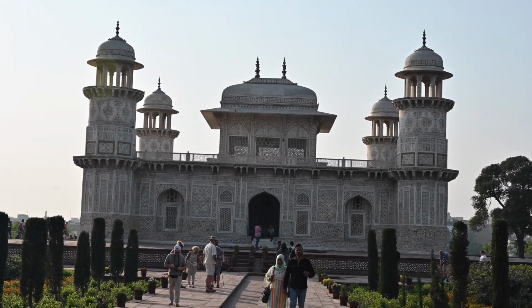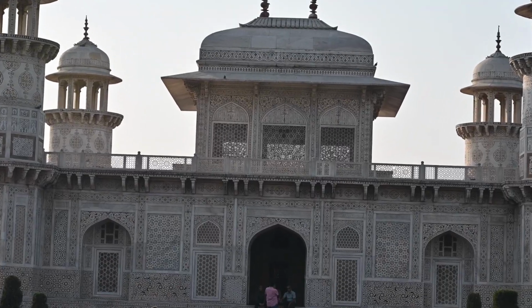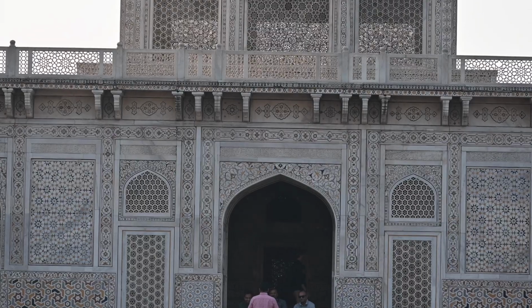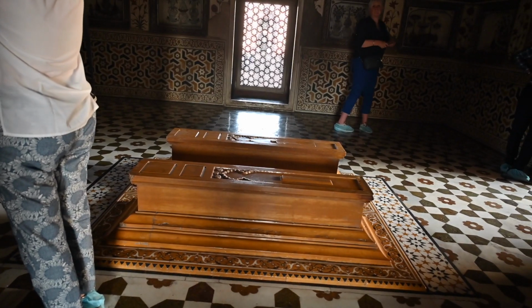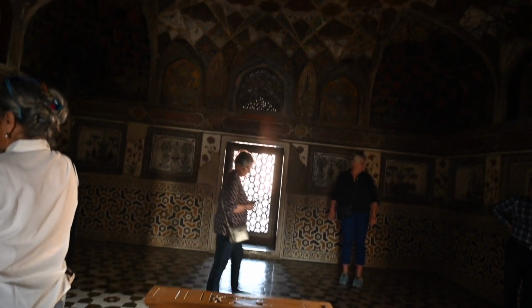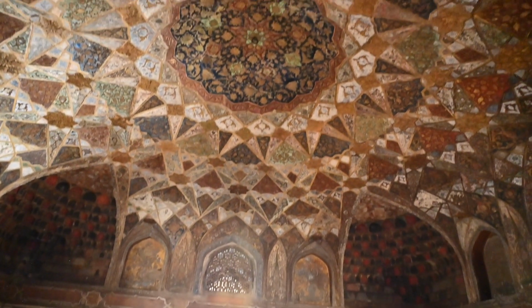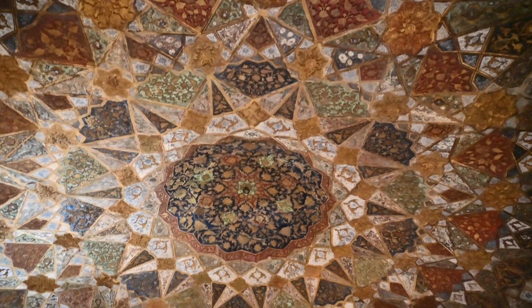The baby Taj. It's a mausoleum for one of the Mughal kings, probably. Again, we could take pictures inside of this one, and that's all paint, but it was incredible, the detail.